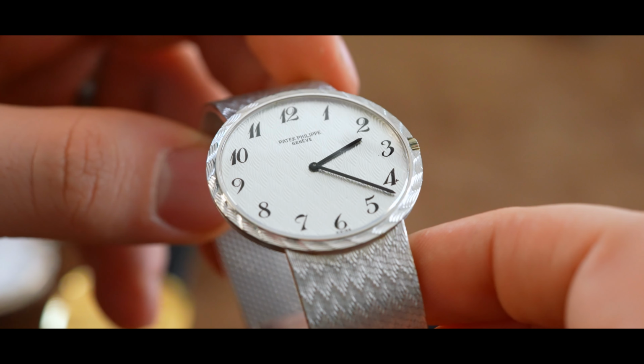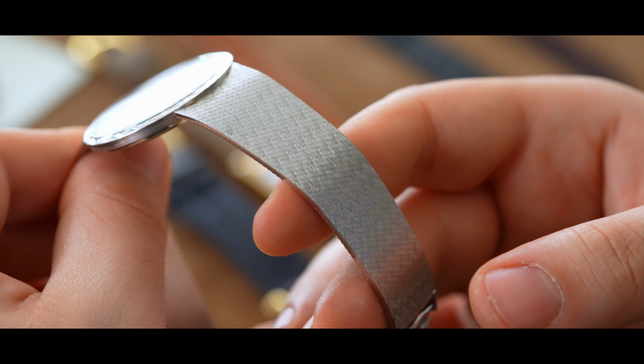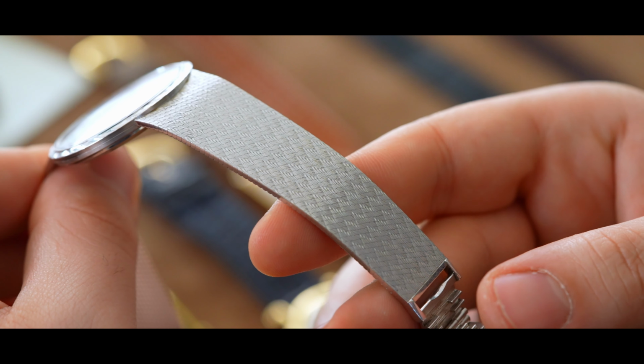Patek collectors know and love these watches. They do go for a pretty penny, but deservingly so. If you see this in person, you would fall in love.